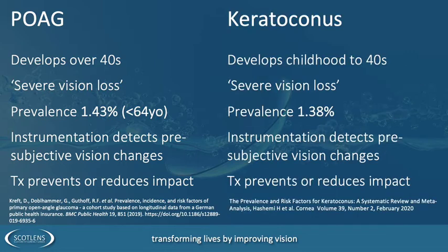If we now compare that to keratoconus, well, keratoconus tends to develop in childhood up to the 40s. It will also lead to severe vision loss. It has a prevalence of around 1.38%. Instrumentation can detect the condition before patients are aware they've got it. And now, with corneal cross-linking, treatment can prevent or reduce the impact of that.